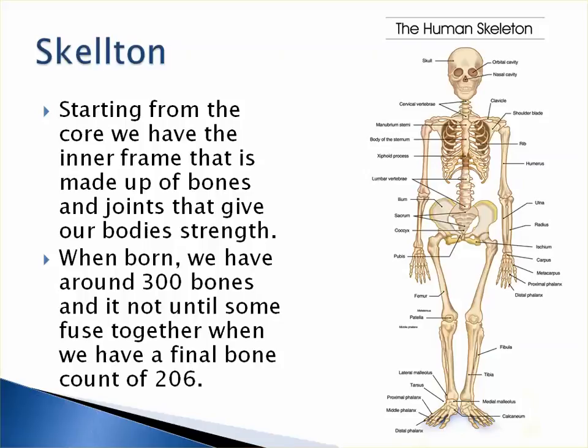Now, from the diagram right here, starting from the top, we have some known bones that you should all know. You have your skull, your ribs, your radius, femurs, appendages, fibula, tibia, humerus, and so on. You'll learn more about them in your next activity.